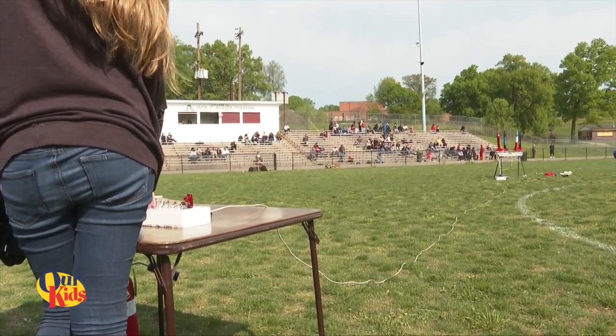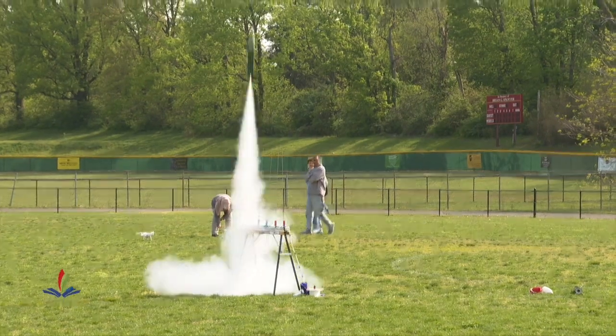3, 2, 1, go! So then we'll compete and see who flies the highest. The hands-on part is something that's really, really necessary. And I mean, we do this with all of our engineering classes, but this is just one of the culmination of one of the events for the year.